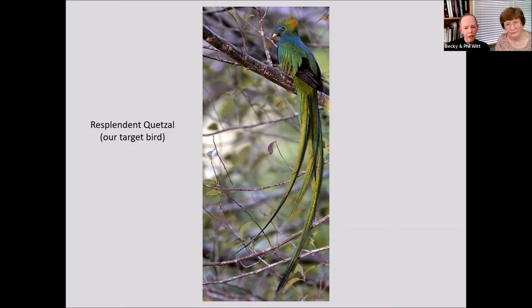The only problem with the avocado trees is, when you shoot a bird with a camera, you want it to be in a nice, clean setting. Well, these avocado trees are so cluttered that it's hard to get a clean shot, but that's the best we could do for that trip.